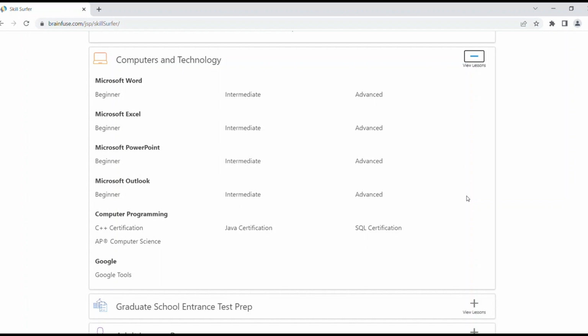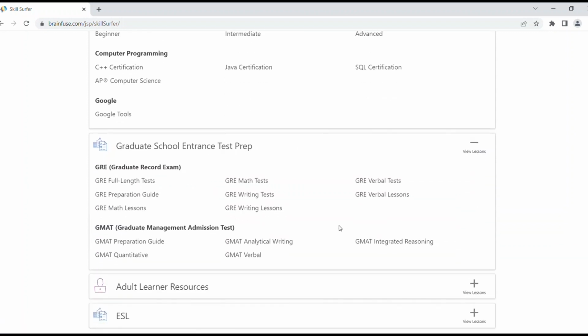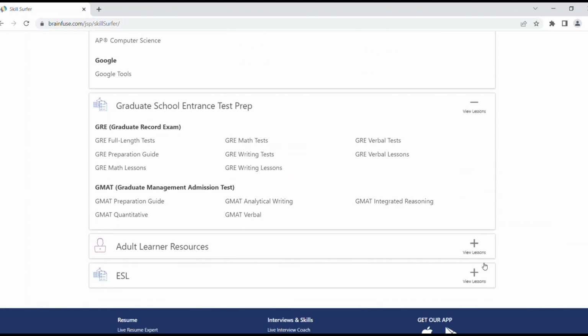So again, there were some resources earlier, but this breaks it down into beginner, intermediate, and advanced level assistance with Microsoft Word, Excel, and PowerPoint, as well as Outlook, and then some computer programming and Google. If you're thinking about going back to school for some graduate school, you might be thinking about those entrance exams, so the GRE and the GMAT.